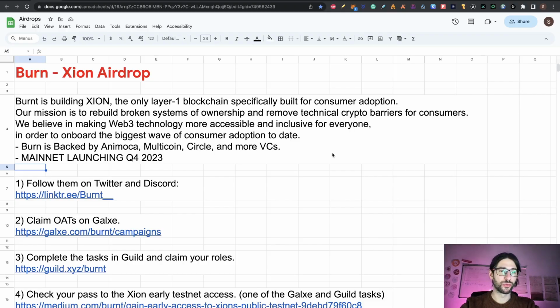Burnt is building XION, and this is the only layer 1 blockchain specifically built for consumer adoption. Our mission is to rebuild broken systems of ownership and remove technical crypto barriers for consumers. We believe in making Web3 technology more accessible and inclusive for everyone, in order to onboard the biggest wave of consumer adoption to date.